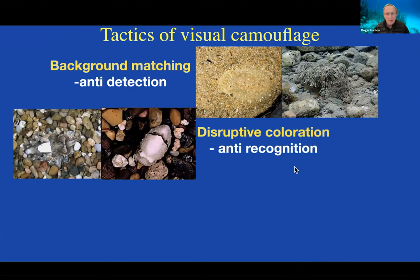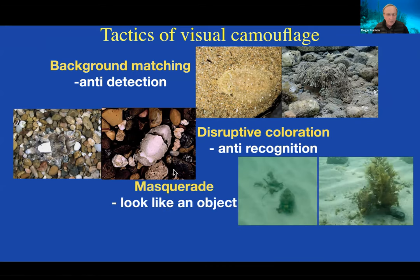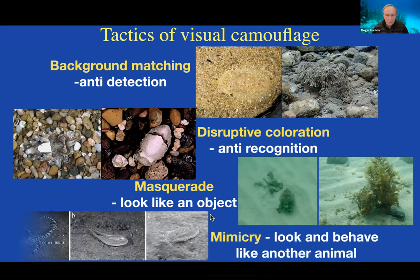And they use disruptive coloration, which is not blending in with the background necessarily, but looking unlike what you really are. This doesn't look much like a cuttlefish, nor does this. So that disruptive coloration is a very important feature that they do. And the third thing is just not to look like themselves at all. That's called masquerade. Mimicry is one form of masquerade, where this is a cuttlefish down here. It's out on the sand plain, and there's a piece of algae in a rock right here, so it decides to look like that rock. It's masquerading as something that it really isn't. Okay, and then there's mimicry, looking like another animal.